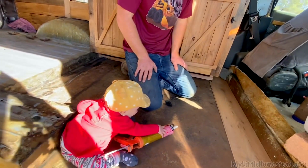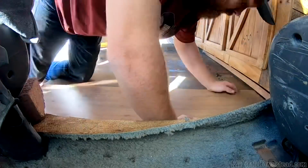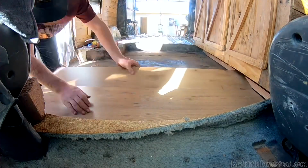That's piece number one. Oh, that's so cool. How exciting. It's gonna look so much cleaner in here. Yeah, I think so.